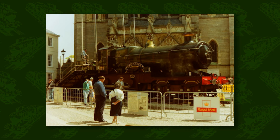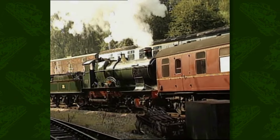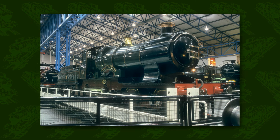Still, only a few weeks later, between the 15th and the 25th, it would be on display in front of Truro Cathedral for the city's Edwardian Festival, even being in steam over the weekends. The next few years would see City of Truro in operation at the National Railway Museum and on Heritage Railways, before full withdrawal in 1995, being put on display in the Great Hall.